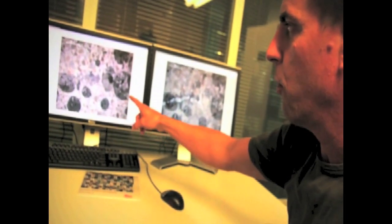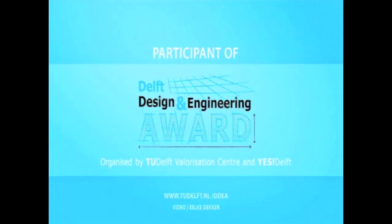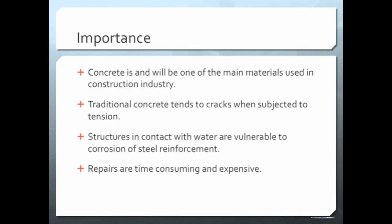Here we see an example of a piece of cracked concrete. You can see the crack and even a big hole. Here you can see that the bacteria have closed the crack and even the big hole, completely filled with calcium carbonate.